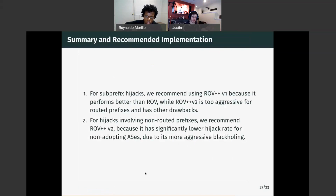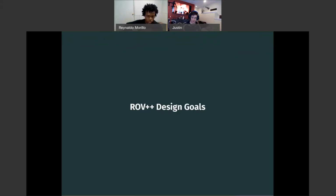As far as our recommended implementation for subprefix hijacks, we recommend using ROV++ v1 because it performs better than ROV, whereas ROV++ v2, while it may perform better, is too aggressive for a routed prefix and has other drawbacks that we discussed in the paper. For hijacks involving non-routed prefixes, we recommend ROV++ v2 since it has a lower hijack rate for non-adopting ASes due to its more aggressive black holing, and we have many more graphs, figures, and discussions in the paper. And now I will pass it back to Ronaldo.